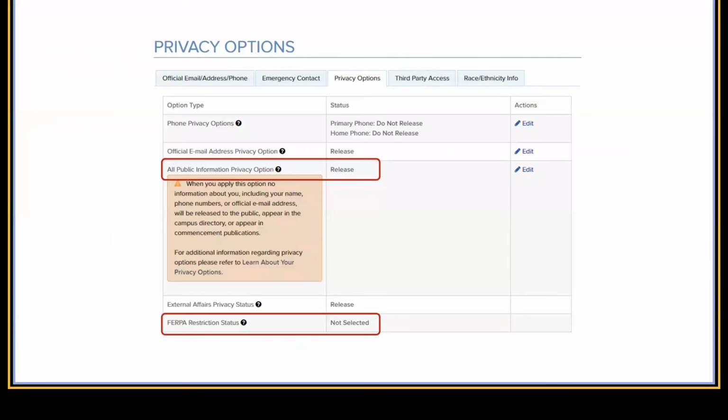This is what you want to look for when you go into your MyUCLA. Under the settings, you'll click privacy options, and the two red boxes are the two sections that you want to be mindful of. The first one that says all public information privacy option, you want to make sure that says release. You can go in and edit your address, phone number, email, but you want to make sure that your name has release there. That way we can release your name into the commencement bulletin.